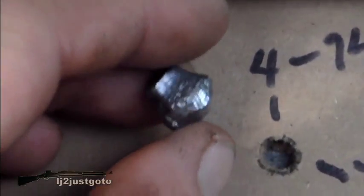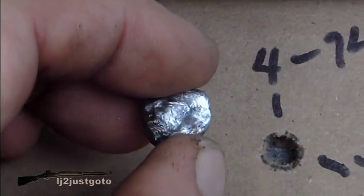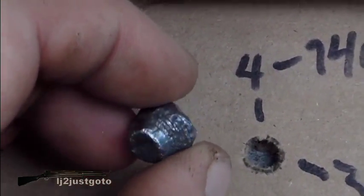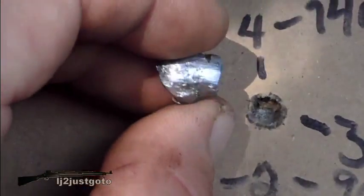Hitting into a 4-inch piece of cherry in the end grain. You know what I'm talking about. That was about 3 inches in. Most of them went right through, though.